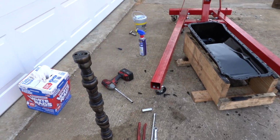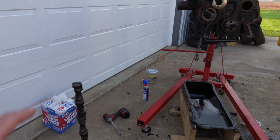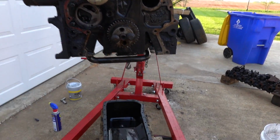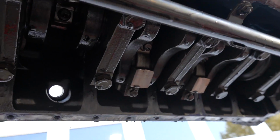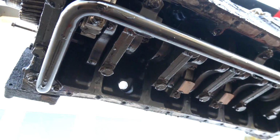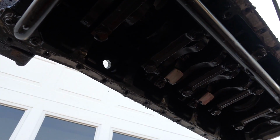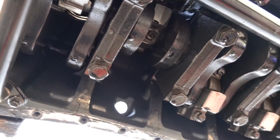So we got her torn down as far as I think that we are going to play with it this evening. Got the cam out, just let the tappets kind of fall into the oil pan. So I dropped the oil pan, mostly for the sake of just checking everything else out inside here. Oh, we're getting dripped on, back up. So just to kind of make sure that everything looks good in here.